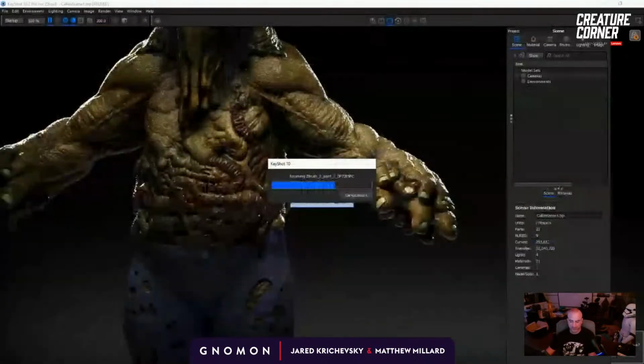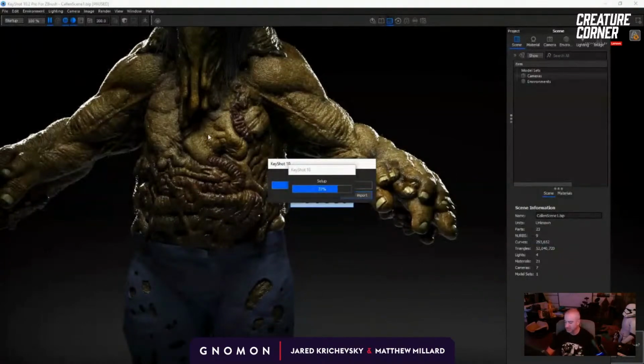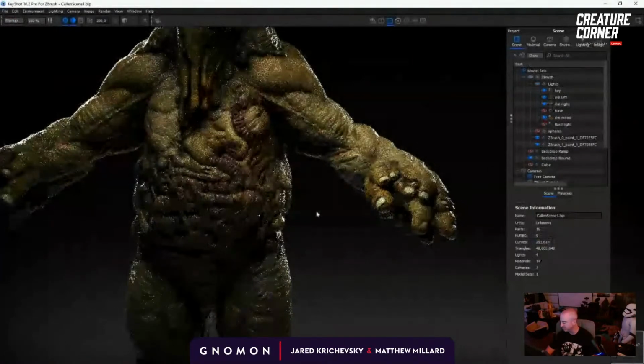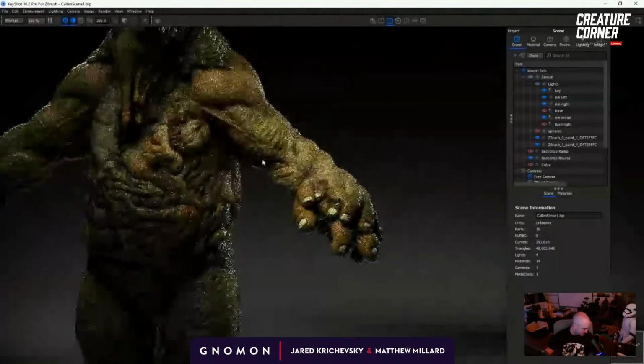Let's try this again. It is starting to look a little dark overall, so that's something I am going to have to be careful with. It looks good in some places, like I like it dark here, but I want to brighten it up maybe a little bit in some other spots.